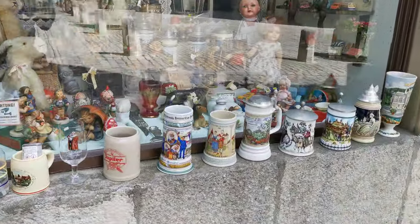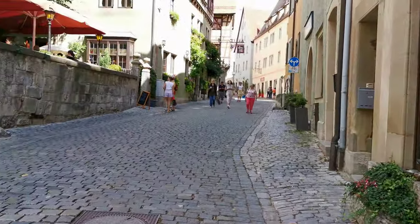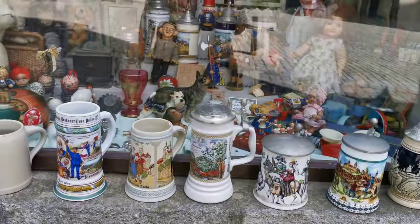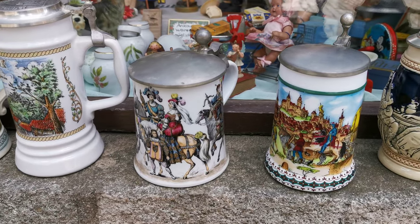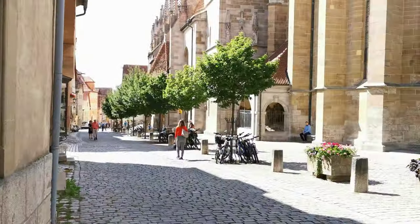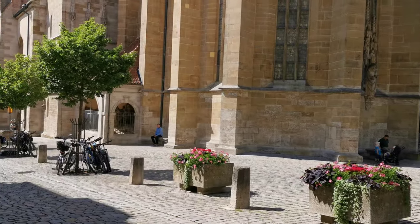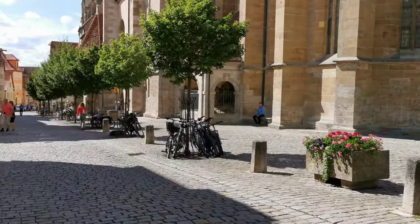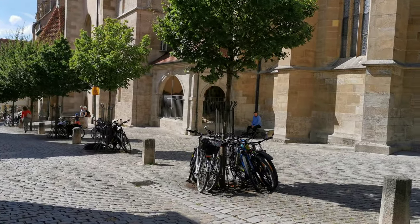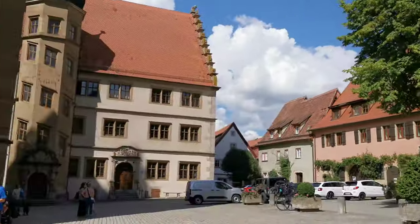And there's the beer mugs. The wonderful beer mugs. Irene's coming. I can't see our friend. Yeah, I don't know how much they are. Lovely building over there as well. Must be something to do with the church. Flower beds are looking good. Yeah, this is Rothenberg. It's spelled Rothenberg, but beautiful place. Medieval town. And here comes our friend.